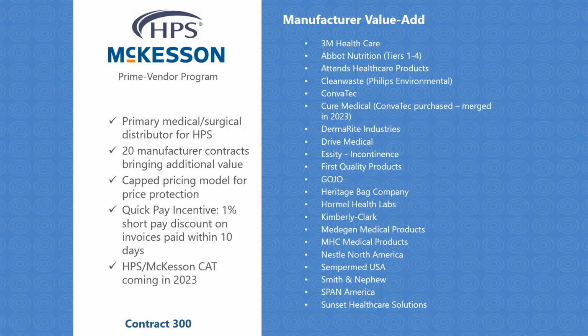But this slide here just kind of shows you our strength and partnership with McKesson as a prime vendor relationship. Many of you HPS members know of our prime vendor relationship with Gordon Food Service. Well, McKesson is that same partner of ours, but on the med-surg side. We have over 20 manufacturer contracts right now. We're now up to 22 on our list, which is amazing. And so a lot is happening with our relationship with McKesson.